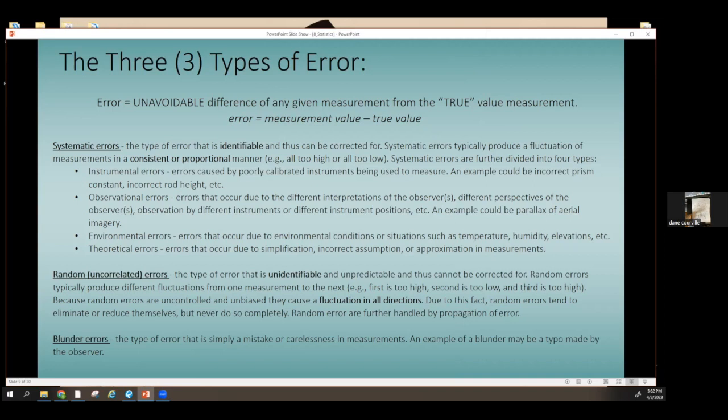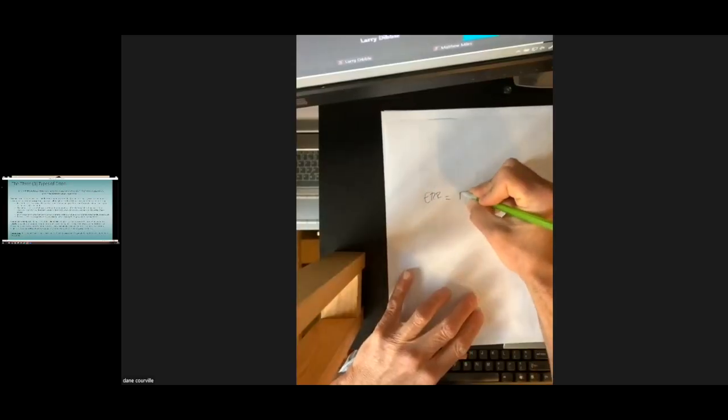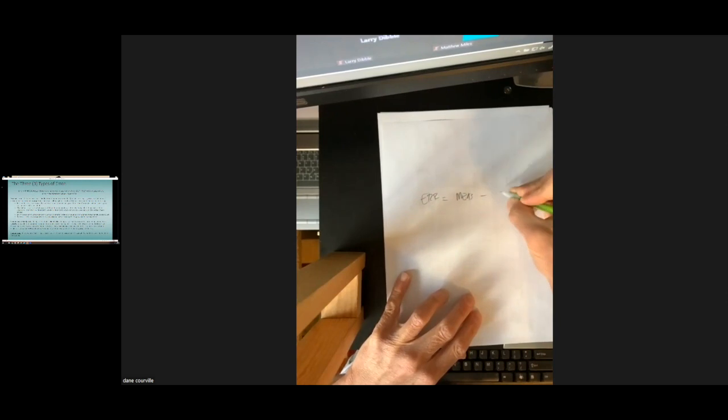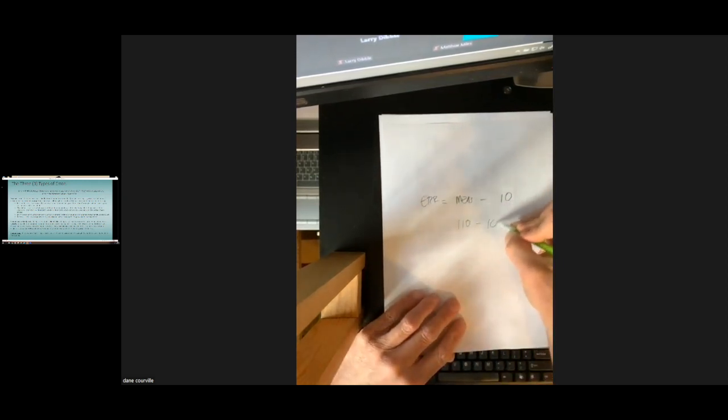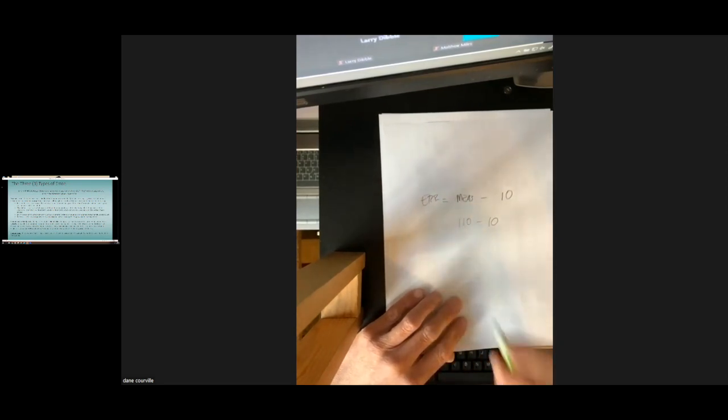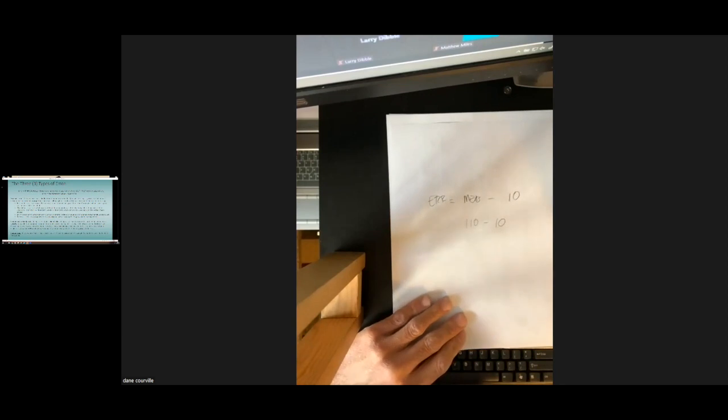The question here is, what is the true value? Well, in the bags of rice analogy, the true value would be 10 pounds. That's your target. That's what you're really going for. So in that situation, error equals the measurement minus the true value of 10 pounds. And you measure that bag to be 110 pounds. So your error in this situation would be 100 pounds. You have a 100-pound error in that case.